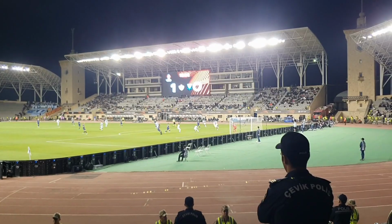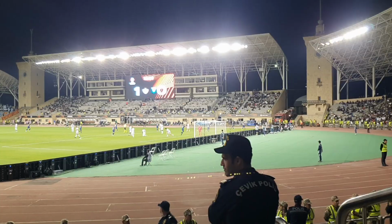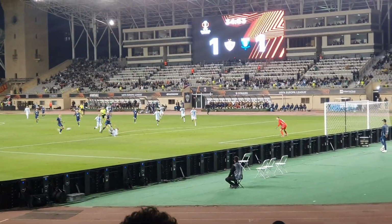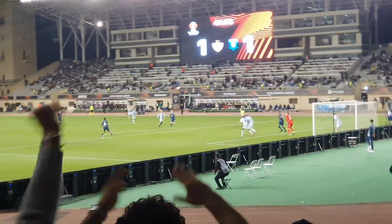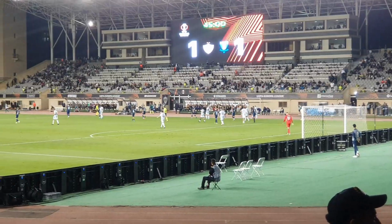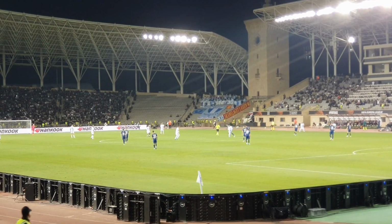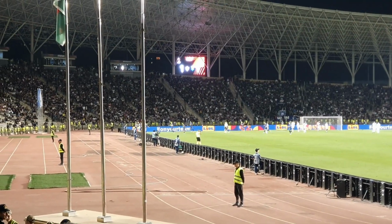But it didn't take long for Malmo to equalise. Still, the home fans were happy. Some great defending and goalkeeping kept Malmo from taking the lead before the break. Half-time came and it was still 1-1. The players were back out and we were underway again. Bad news though, Malmo took the lead just 2 minutes into the second half.